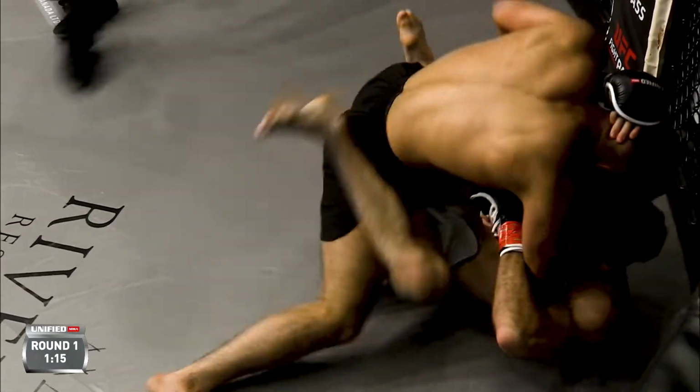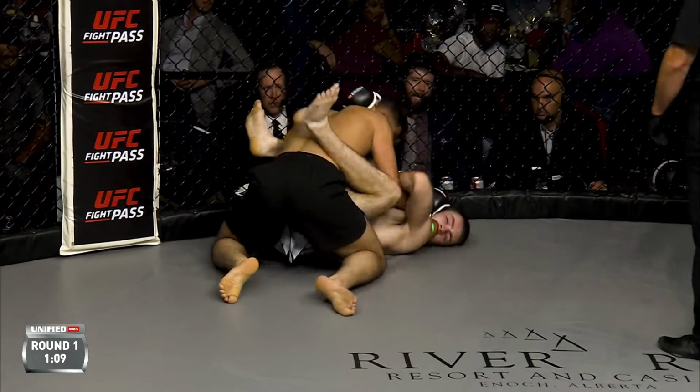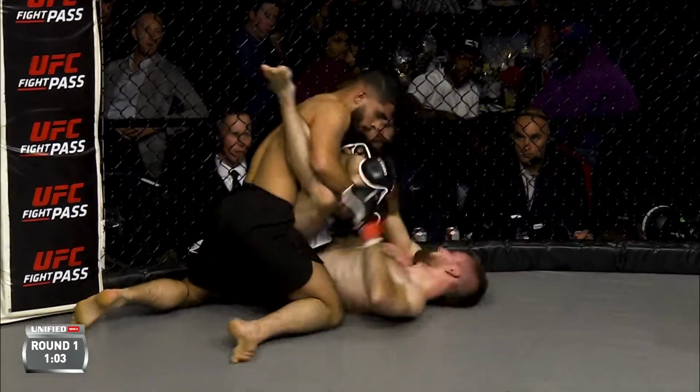Anytime he starts to put a lot of weight to try and pull that out, that's going to lead to him being open. See right here, now he's on the angle. He has Bonin against the cage, so it opens him up. So see, even right here, Bonin looking for the triangle, the omoplata on the far side.